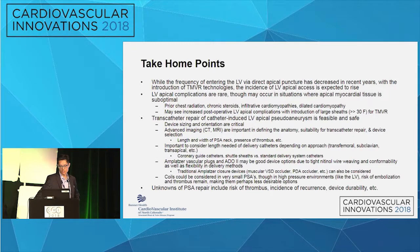And then obviously we have some unknowns about the risk of thrombus, incidence of recurrence, what the device durability will be, and with larger bore sheaths, are we going to have to consider using larger devices or multiple devices?